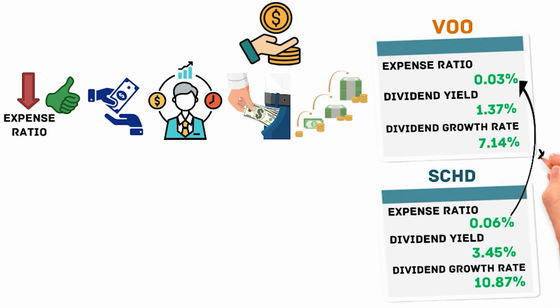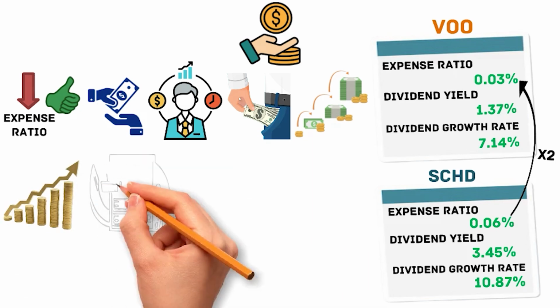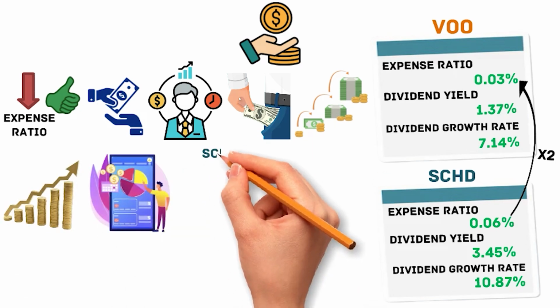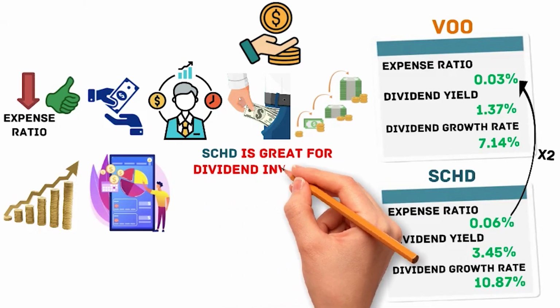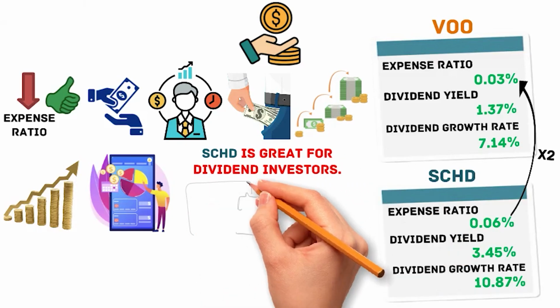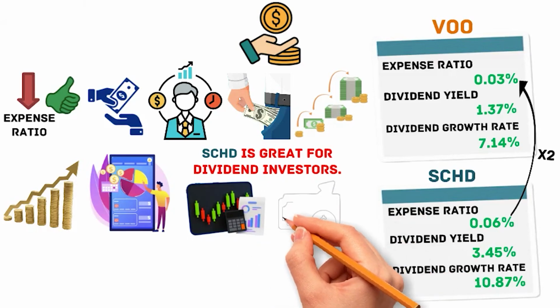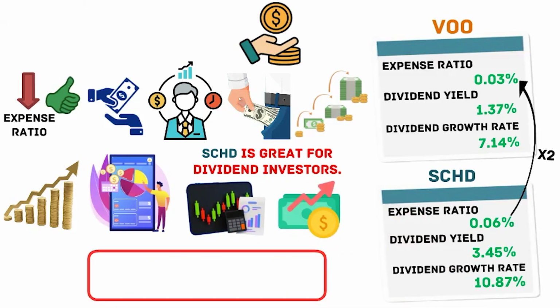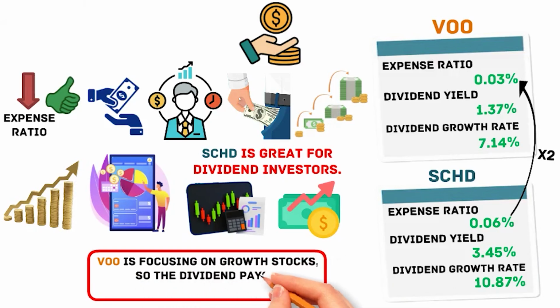Despite SCHD charges double of VOO, the dividend increase can easily cover the management fee. From here, we can see SCHD is great for dividend investors. Even if you keep the same number of shares, the dividend growth from year to year is very high. VOO is focusing on growth stocks, so the dividend payout is not as good as SCHD.